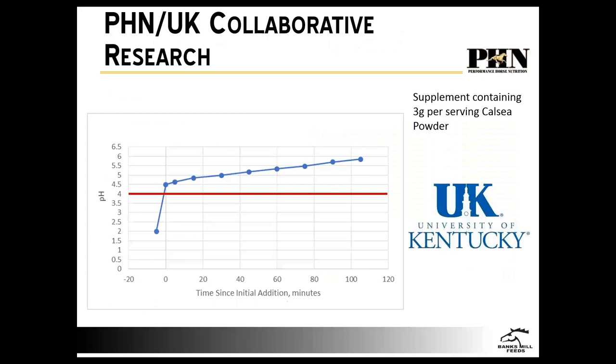So what we want to do is add things to the feeds that we're creating that are going to help mitigate some of this stress that we're putting on our horses, some of this decrease in pH that we're seeing. So this was some research done in collaboration with Performance Horse Nutrition and the University of Kentucky, looking at the calci powder replicating the stomach acid environment.